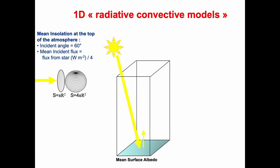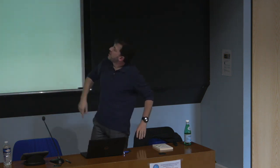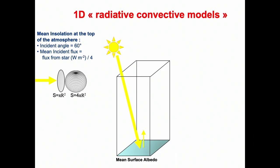And the mean incident flux is actually what we call the solar constant, stellar constant, the amount of radiation in watts per square meter which is received where the planet is, divided by 4. Divided by 4 because the surface of the planet is 4πR², but the cross section is πR², so it's divided by 4. It's very, very standard. So you take this, you put the equation, you write the insolation.